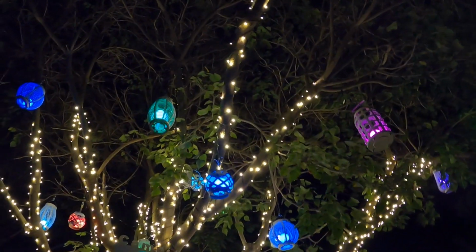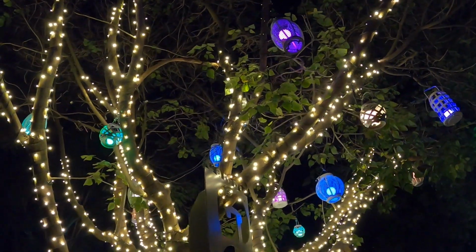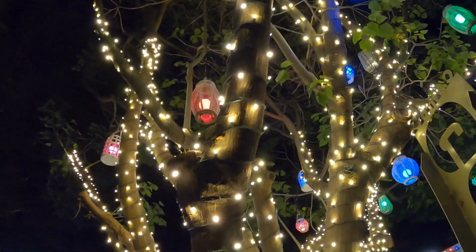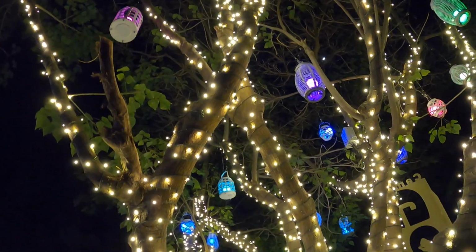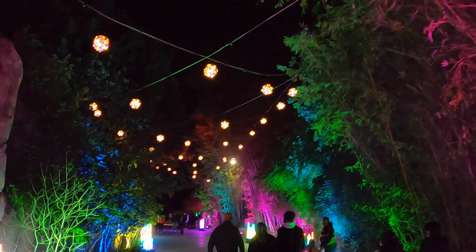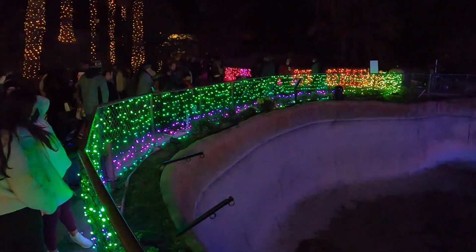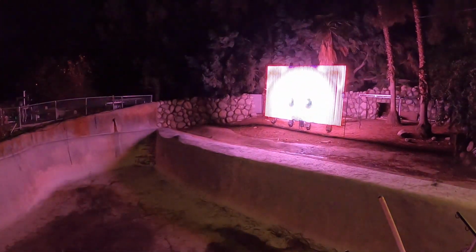I like these lanterns up here in this tree. They have a vaguely Asian sort of flavor to them. And yet not. Yeah. It's a unique kind of decoration. I like it. Funny, this is one of the animal enclosures, and they put this cool kind of light screen up in the back there. Yeah, that's fun.